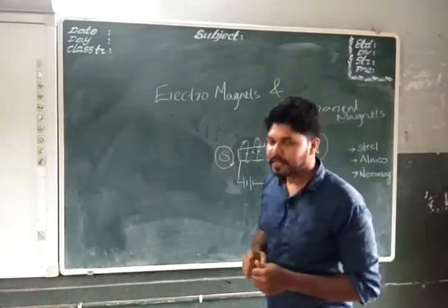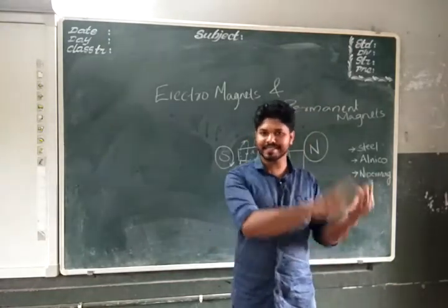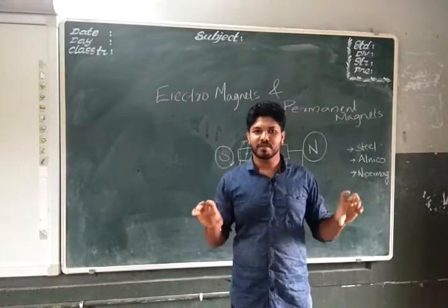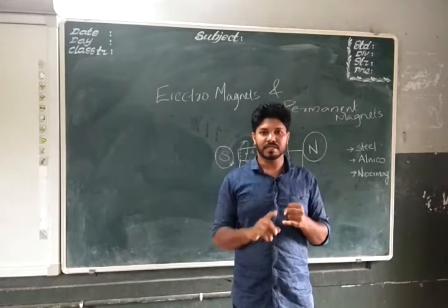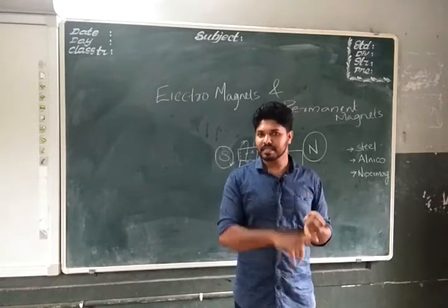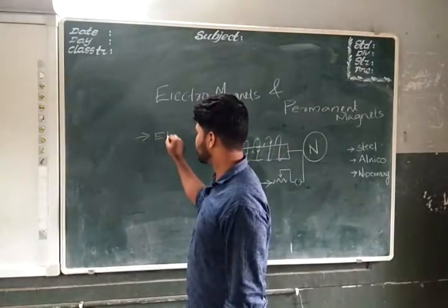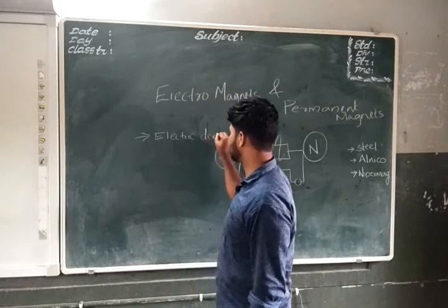Let us discuss. See, this electromagnet is used in electric bell, electric fan, electric motor. In these types of electric objects, we will be using electric machineries, we will be using electromagnets. So in electric devices like electric bell. So the first use is electric devices.